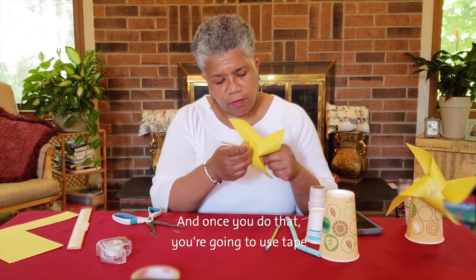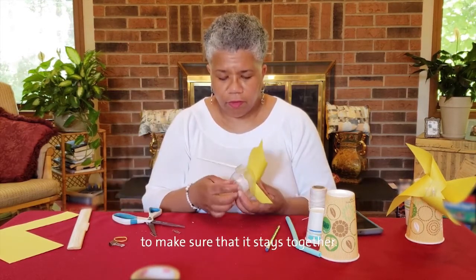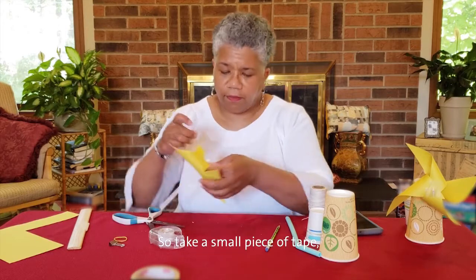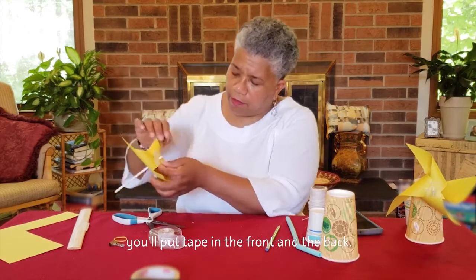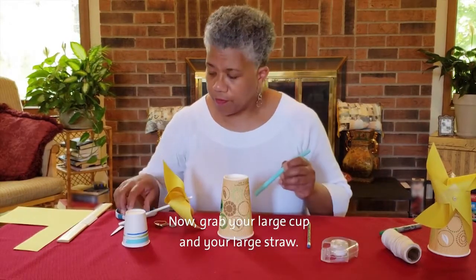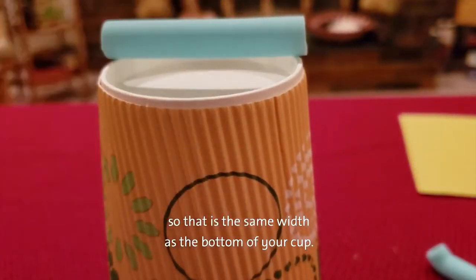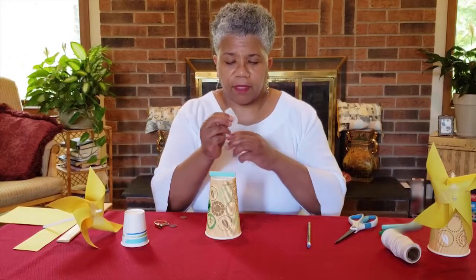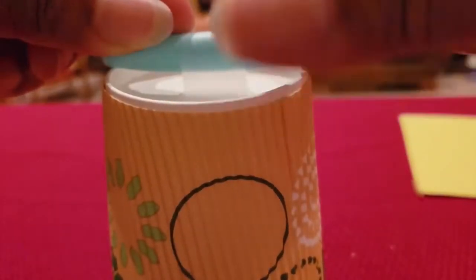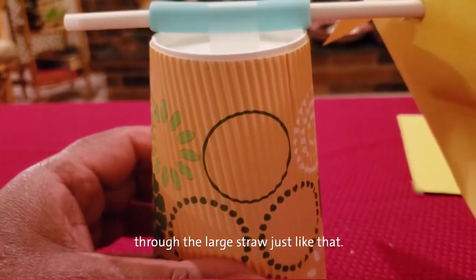Okay? And then once you do that, you're going to use tape to make sure that it stays together. So take a small piece of tape. You can tape it over the front. You'll put tape in the front and the back. Now, grab your large cup and your large straw. You're going to cut the large straw so that it's the same width as the bottom of your cup. Take a pretty long piece of tape and just secure the straw to the bottom of the cup, like so. Take your windmill, place the small straw through the large straw, just like that.